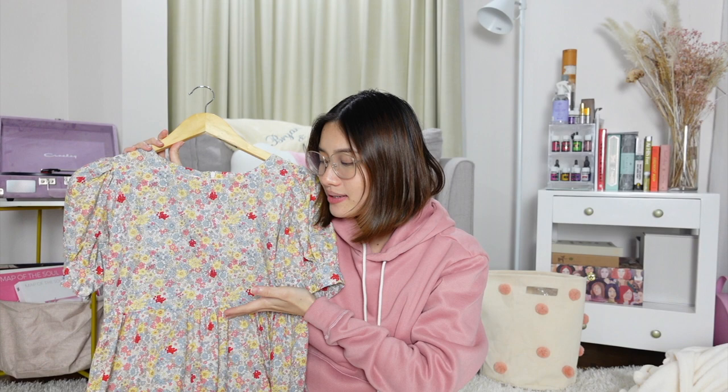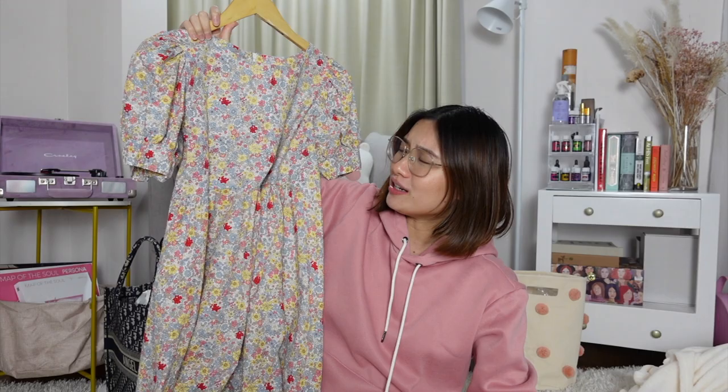High waist siya, so okay siya for pregnant like me, but it's not just for pregnant guys. So even if you're not pregnant, you could still buy this one. And it's just really a good buy for me. I just really find it so, so cute. So I would still recommend it in this video. Lastly, are these Roman sandals.